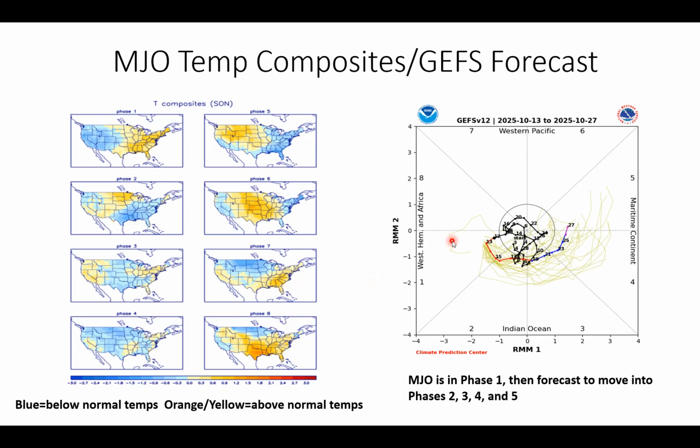So what are the models showing right now for the latest MJO? The GEFS v12, which runs out to the 27th of October, shows the MJO currently working its way out into phase one. And then we see the dates here along the red line. This is the 13th of October today. We're in phase one. It rotates in towards phase two by the 15th, in a couple of days, and then follow the red line and then this blue and purple line. The MJO is forecast to go into phases 3 and 4 and even work its way into 5 by the end of October. So you kind of see the progression of the MJO line here according to the GEFS v12 model.